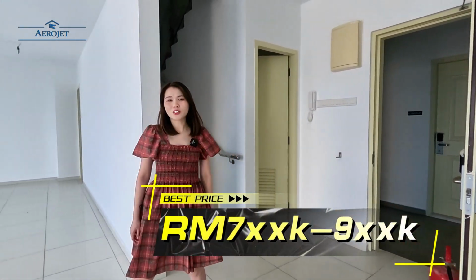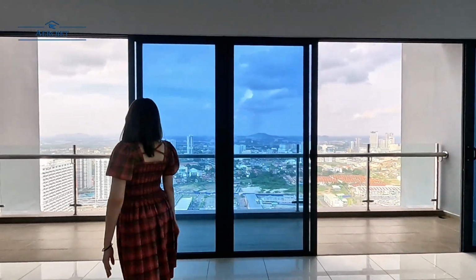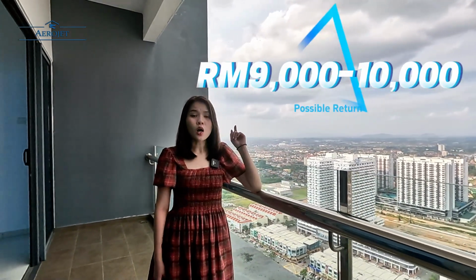You can buy it from 700,000 to 900,000, even cheaper than a 3-bedroom apartment in KL. With a monthly installment of 6,000 plus, you can get a return of 9,000 to 10,000. What are you waiting for?